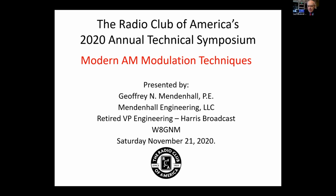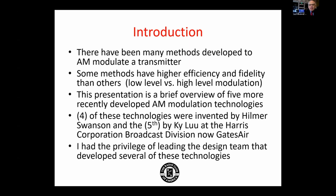Okay, well, let's see here. I'm going to be talking about various modulation techniques. There have been many methods developed over the years to AM modulate a transmitter, going all the way back to carbon microphones. Somebody mentioned that earlier. They actually used a high power carbon microphone in series with the RF lead to the antenna way back when. Later on, some other methods have evolved, some having higher efficiency and fidelity than others.